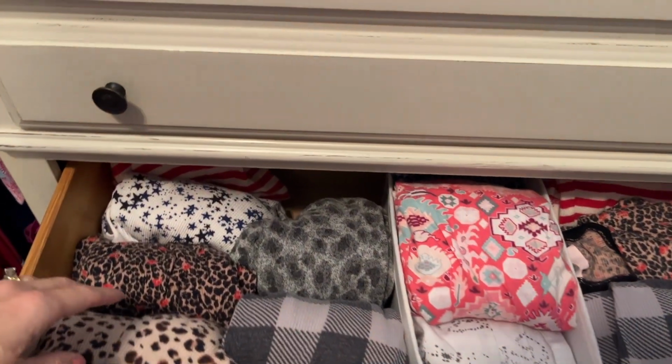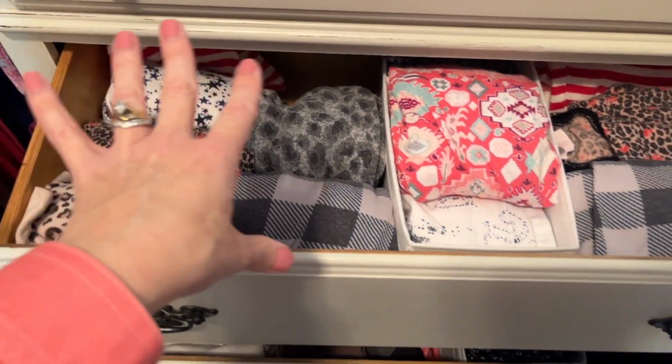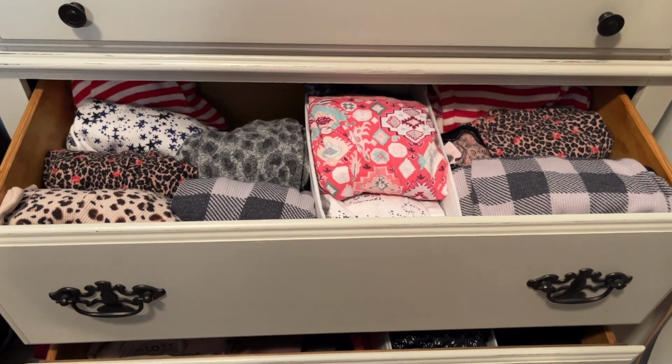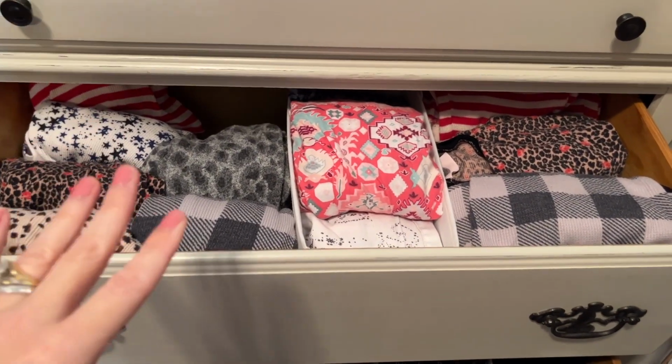And you notice how I just gently fold and roll mine up. That way I'm able to see everything I have versus when you stack them, you're not able to see all of them. So that's one drawer. Now we're going to go to the next drawer below it.